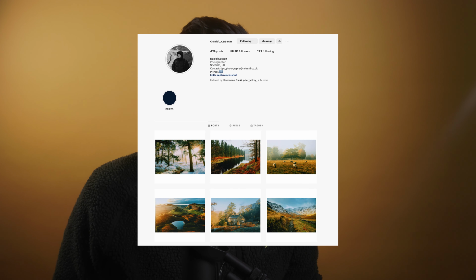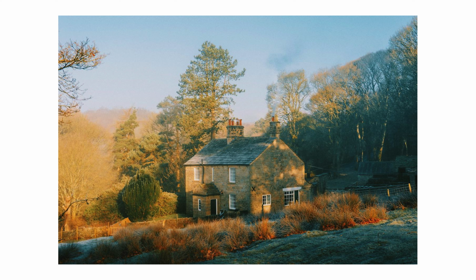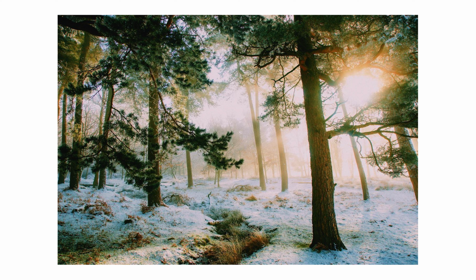So, what inspired me recently? First, Daniel Kazan. His use of color and overall aesthetic hit me directly in the face. Everything is saturated, rich, and just a joy to look at. And overall, I absolutely love his nature shots, as you know me, especially those forest shots.